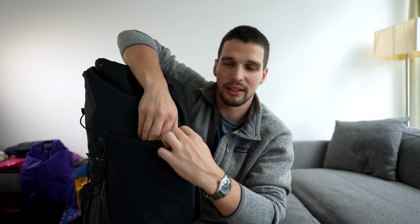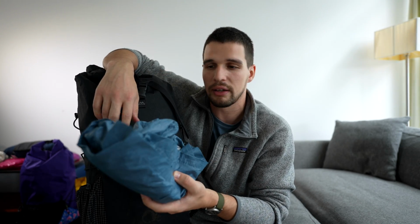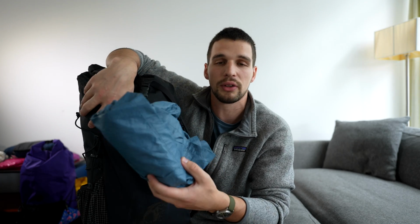Next is the front pocket. In here I have my Frog Togs Ultralight Rain Jacket. We're not expecting too much rain, but you definitely want to have a rain jacket on you, even to use as a shell on those cold mornings or cold evenings. Super cheap, super lightweight. If you're looking for something like that, definitely check out the Frog Togs Ultralight Jacket.